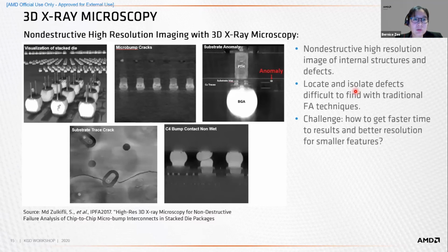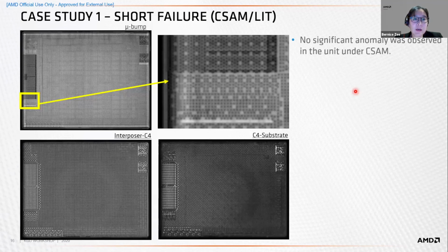So I'm going to just cover a couple of case studies where we use a combination of all the techniques we talked about to root cause the failure of 2.5D devices.